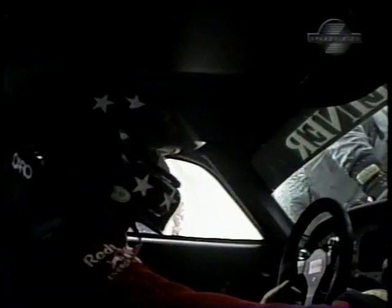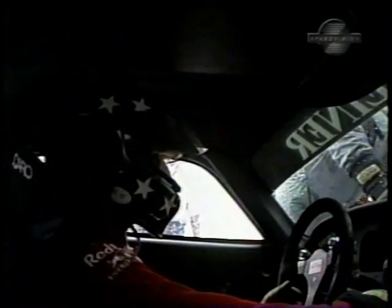As Hans Stuck brings the factory Porsche to a stop. You saw the, we call it the idiot board there, with instructions on what to do from the cockpit. Yeah, I slightly resemble that remark. Well, that's a television term. And we use idiot cards in television, so. You can hear Stuck talking to the team there.